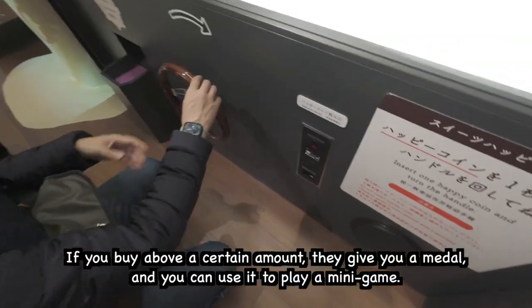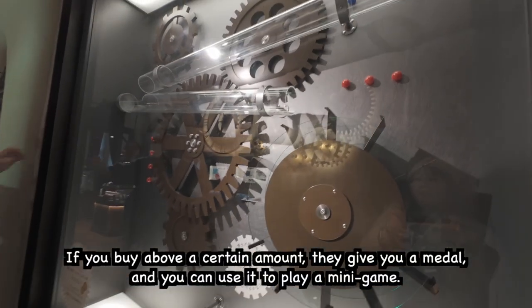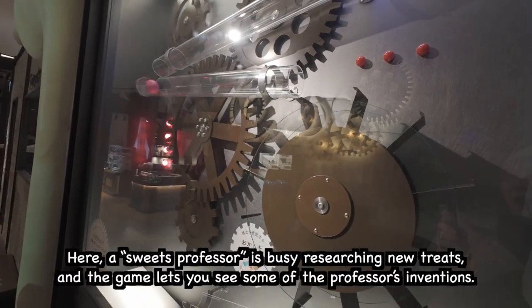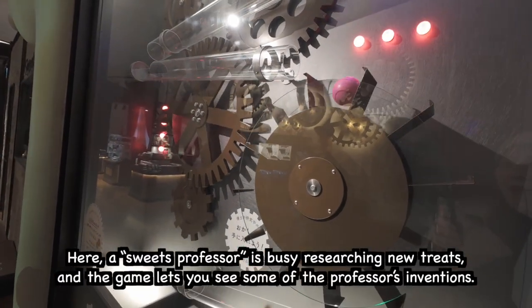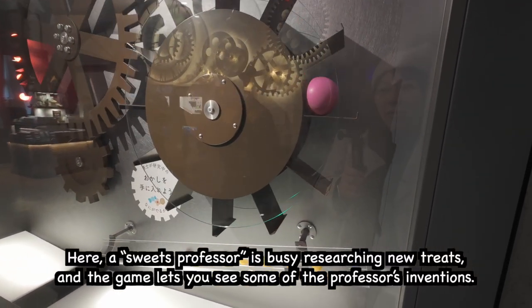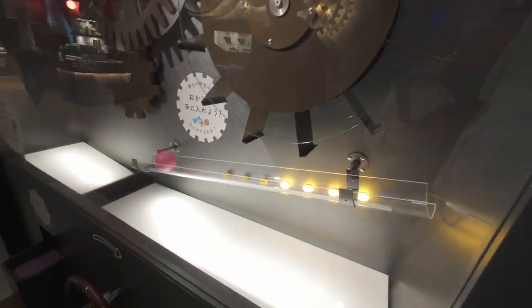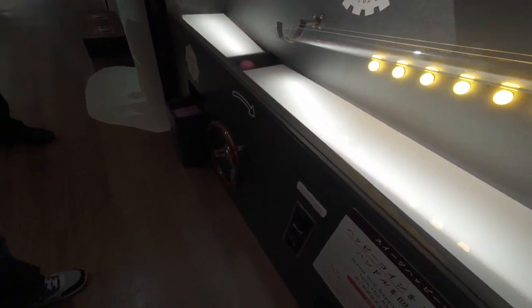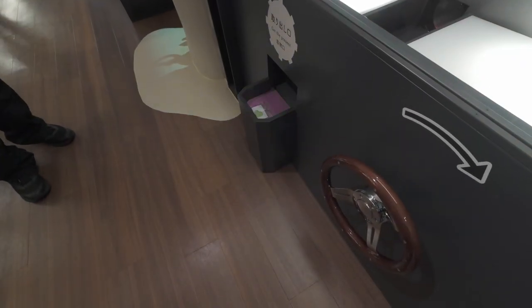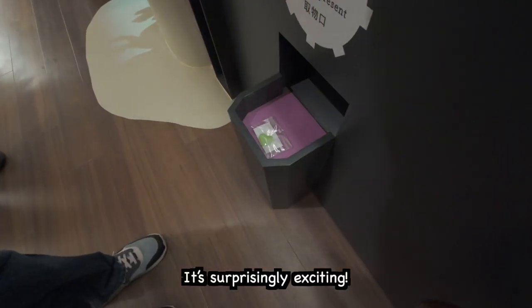If you buy above a certain amount, they give you a medal, and you can use it to play a mini game. Here, a sweet professor is busy researching new treats, and the game lets you see some of the professor's inventions. It's surprisingly exciting.